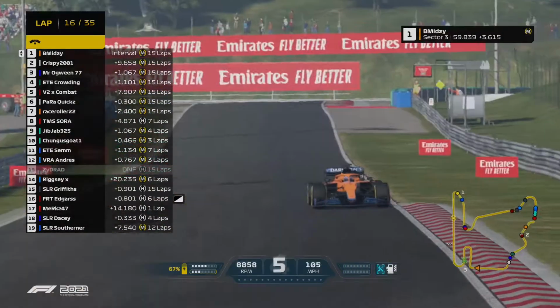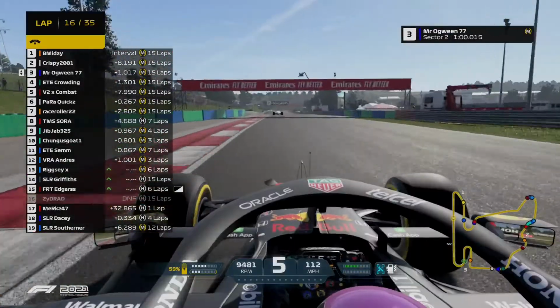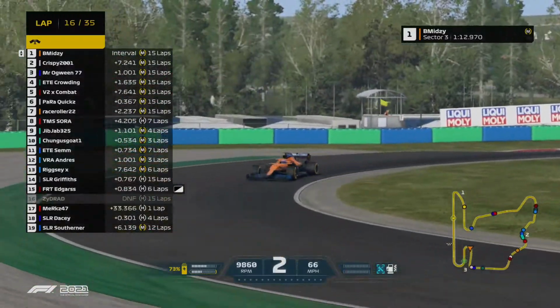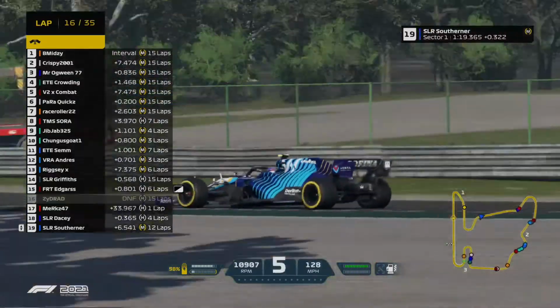This could put some of those medium runners in a very good situation now. Minty with a huge lead, most likely able to pit and still retain the top spot. And that might just be a perfect situation. Zydrad, who I was talking about potentially going on to set soft tyres at the end of the race, now out. He's our first retiree at the Grand Prix.